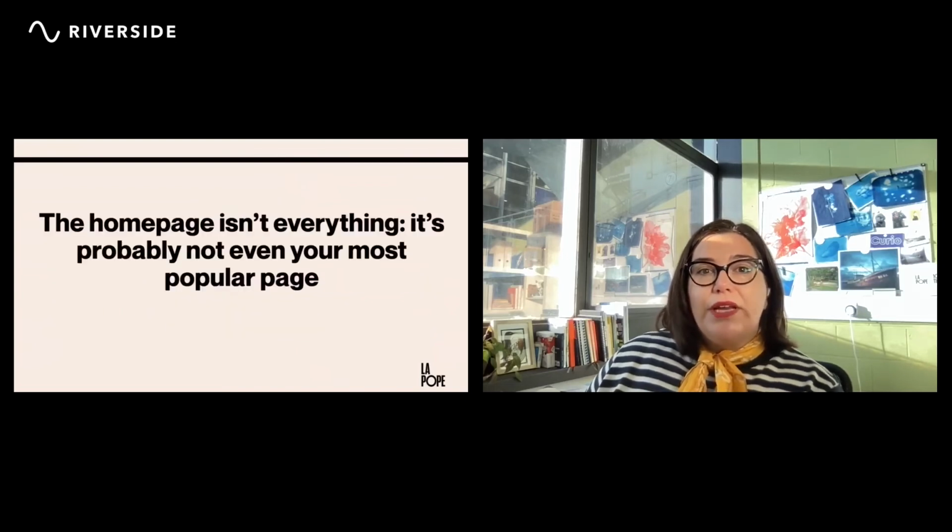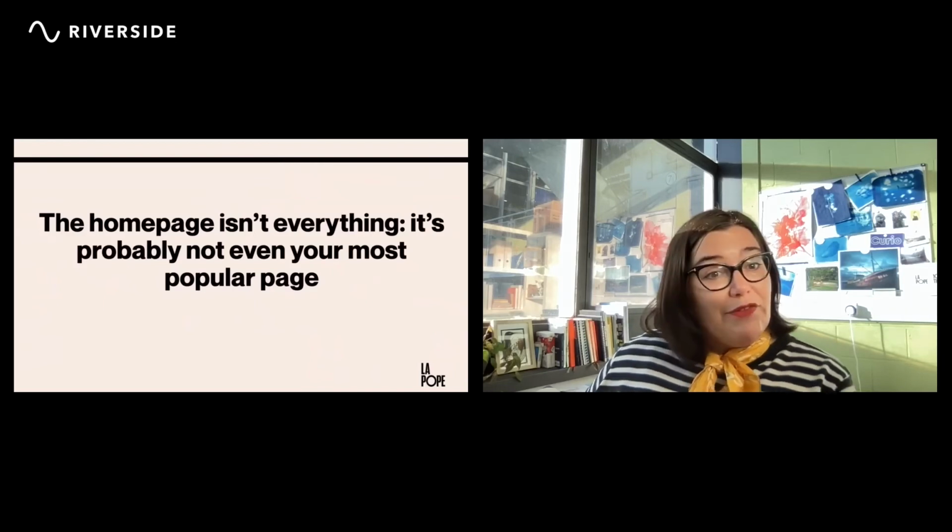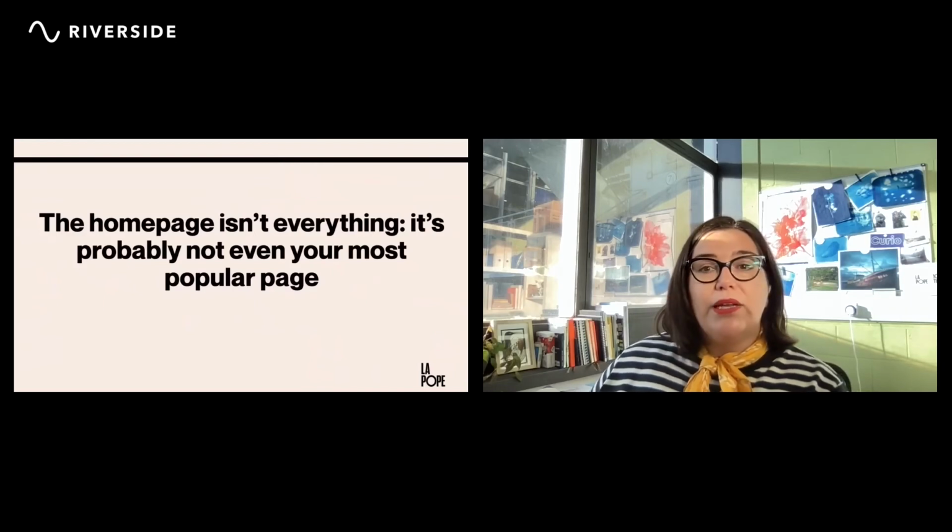The other thing that's really important to work with your stakeholders on is understanding what the homepage is for. We've talked about the fact that the homepage is all about navigation, and sometimes people have never really thought about that before, so that's a good place to start. But the other thing is letting them know that it's not the be-all and end-all. It's important, but it's not everything.